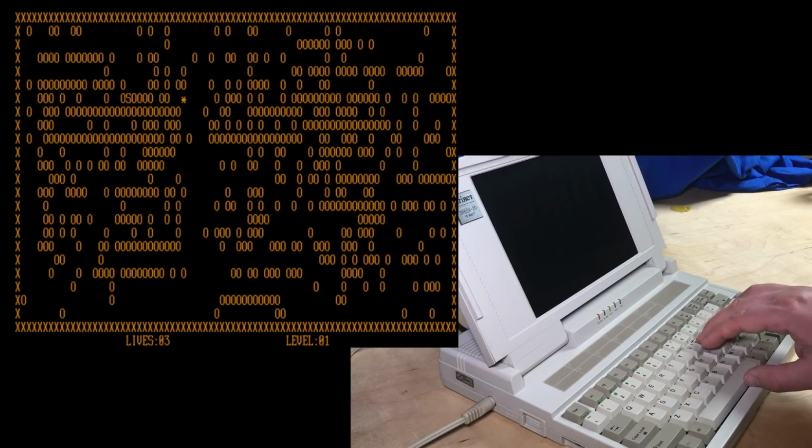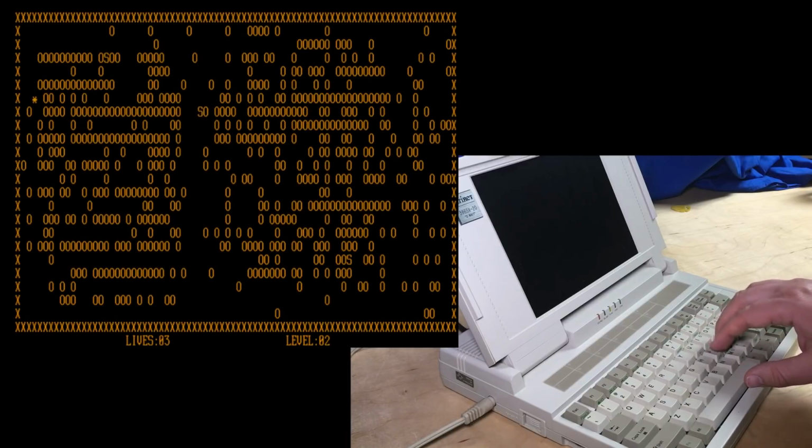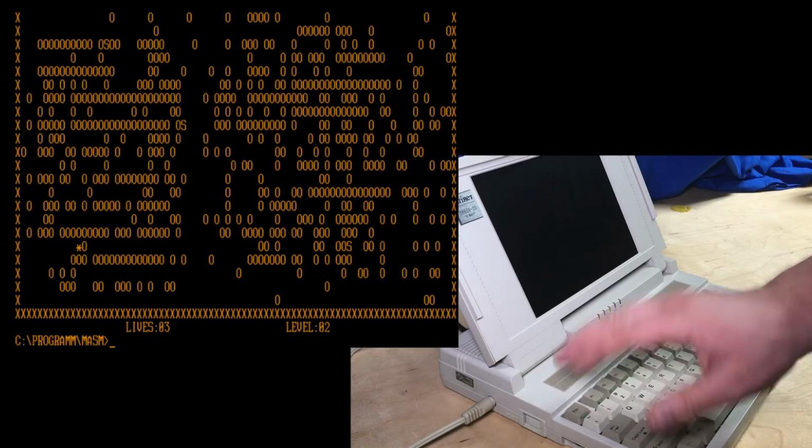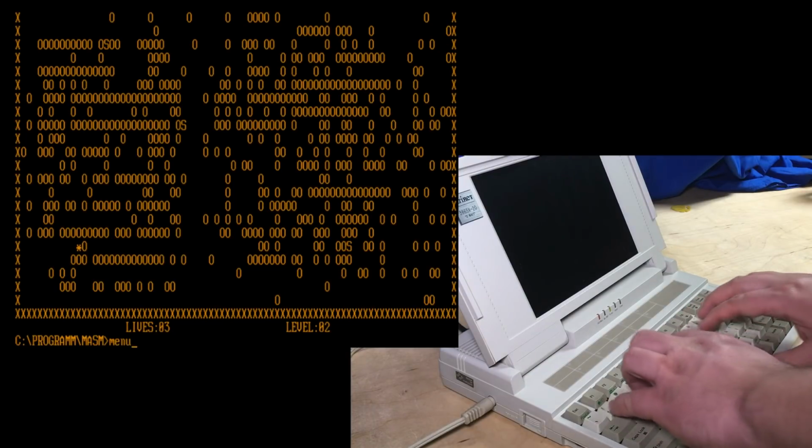Sorry about the music. This might be driving you crazy. Oh. Okay, we gotta get him to follow us back down into the hole. There. There. Level complete. And then level 2. Spacebar. Okay, really stupidly, there aren't even more snakes on the next level. Okay, anyway. Good. Okay, and escape to quit. Thank goodness.